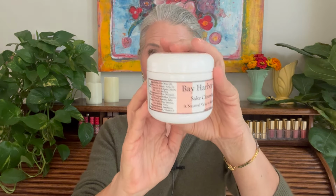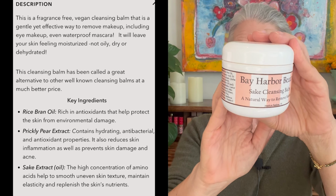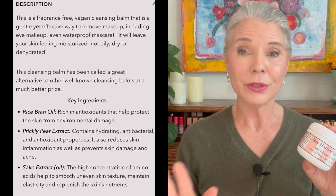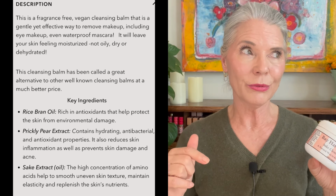Anyway, I have talked about this many times, I have repurchased it many times, but before I went ahead to repurchase it, I went through my stash. I am trying to use what I have, and I came across a product I had completely forgotten about, and it is the Bay Harbor Beauty Sake Cleansing Balm. I first tried this a couple of years ago. I used it up, I enjoyed it. I think I did a review on it.